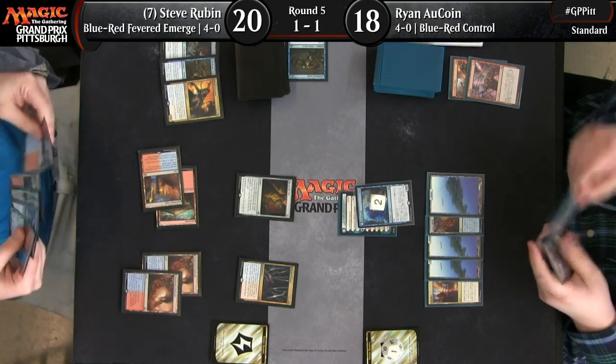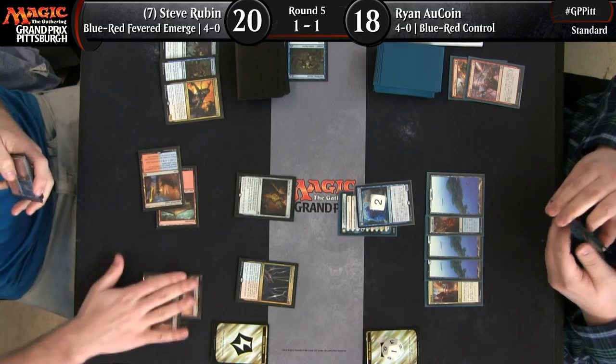So, lots of cards here. We're deep in flu season right now.